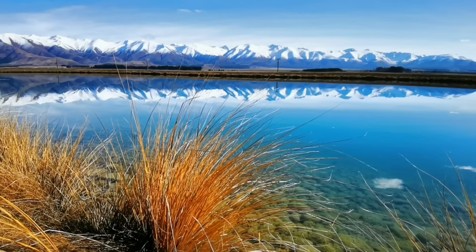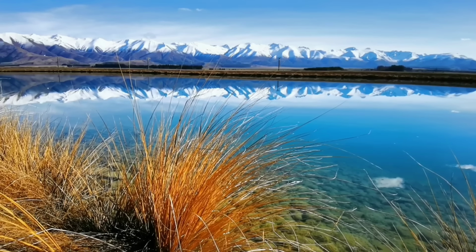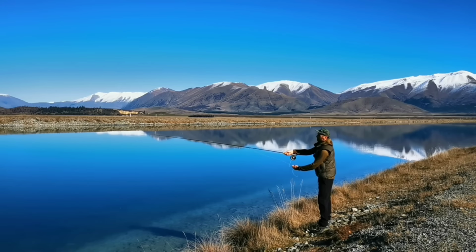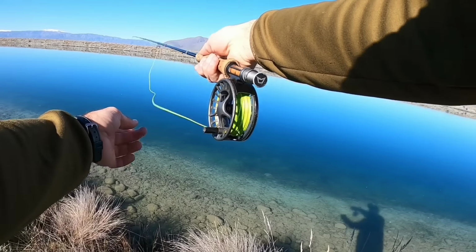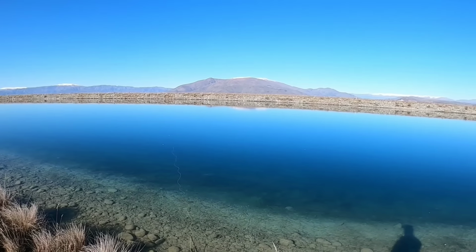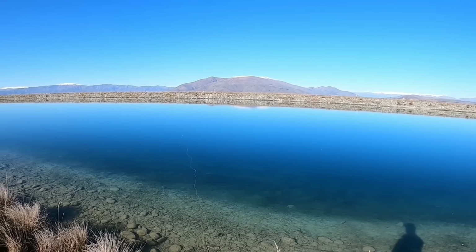Let's hope that we can hook one of these big ones, and let's go for a search, see if we can find a fish, catch a fish, and that's pretty much the plan for today. Let's go. So much light and shadow.